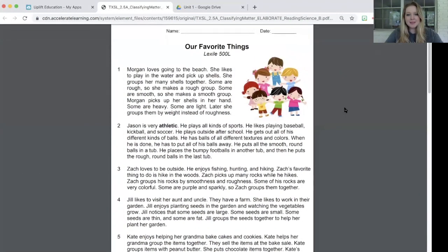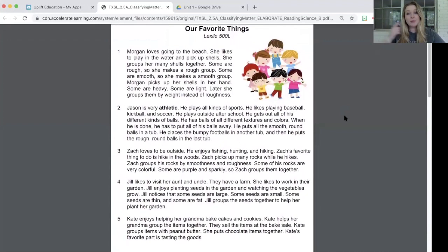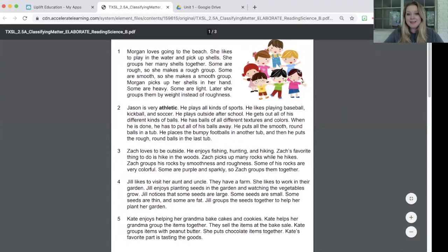Scholars, our passage today is called Our Favorite Things. Now before we start reading a text every time, we always have to think about the genre. Is this fiction or is this nonfiction? I'll tell you, before reading, this one is a little tricky, but I can see that it is nonfiction. I'll write that up top. You can write NF, because this is a story about people.